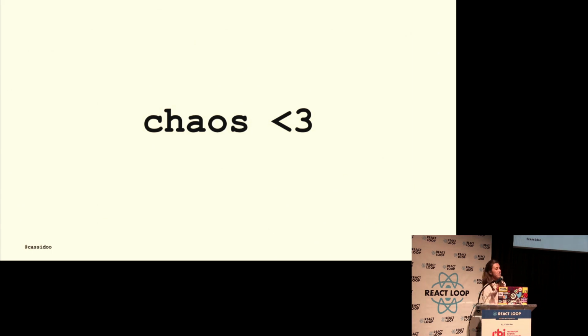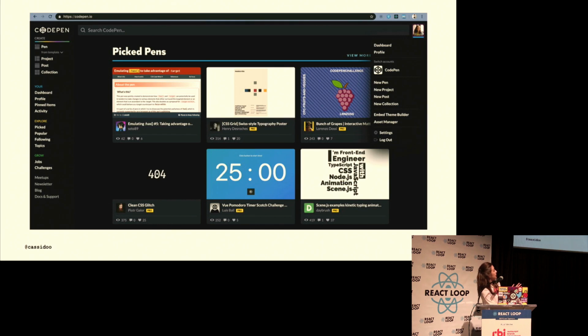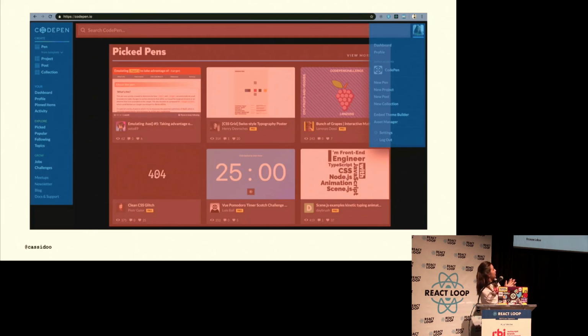So I'm going to show you just a bunch of pages of the site that you have probably seen before if you've ever been on the site, but you might not know what these pages are actually built with and what they consist of. So this is the home page. It has the picked pens on the front page. It's got that sidebar. It's got the user menu. And I'm going to show everything in red is going to be Rails and jQuery, and everything in blue is going to be in Apollo and GraphQL. Boom. So the sidebar is in Apollo and GraphQL. The user menu is in Apollo and GraphQL. And everything else is still Rails and jQuery.